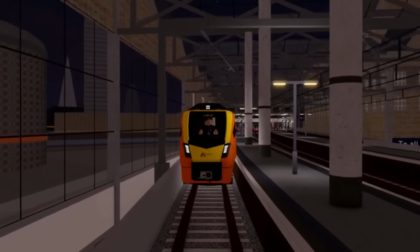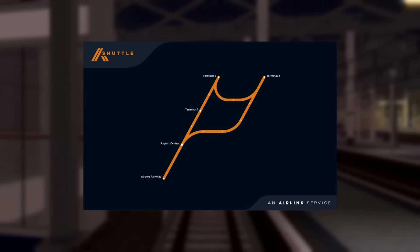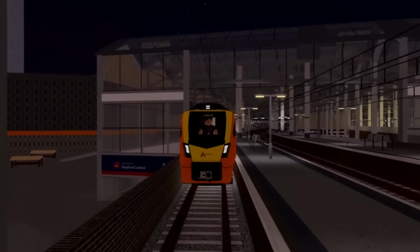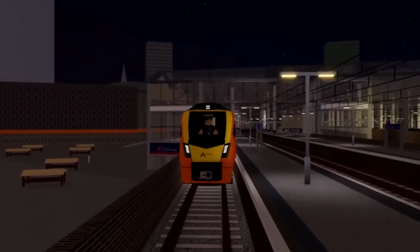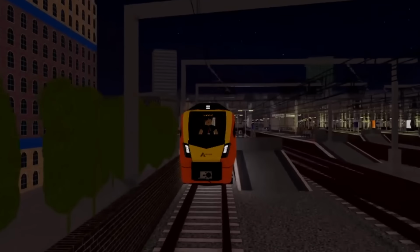Airlink operates 10 routes, mainly going from Stepford and Leighton to the airport, alongside a shuttle service around the terminals. Obviously, Airlink is an operator who provides airport express services, so these routes fit that role quite clearly, so it's bound to get a good ranking.